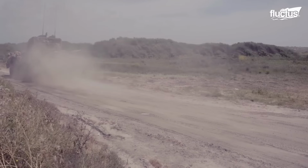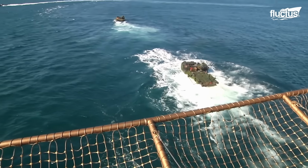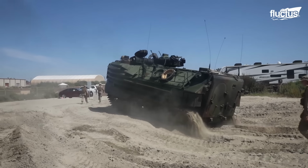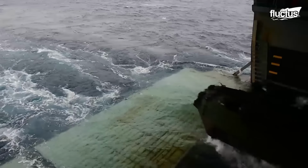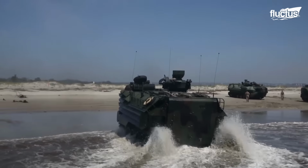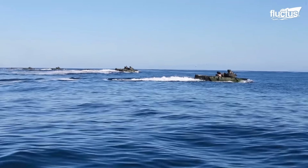Since 1972, the United States military has employed the services of the AAV-7A1. This is a tracked, tank-like vehicle measuring 25 feet long and weighing more than 29 tons. Despite this bulk, the AAV is capable of driving out of an amphibious assault ship's well deck, reaching the shore, completing its mission, and returning to the ship once more, all without the assistance of another vessel.